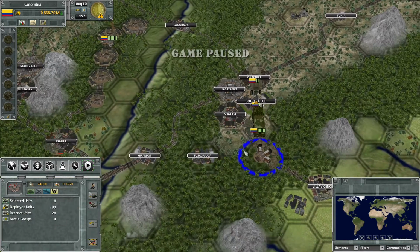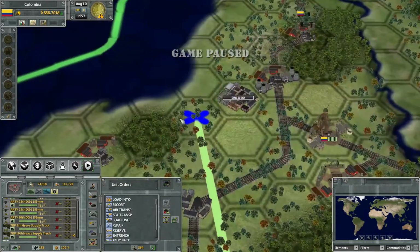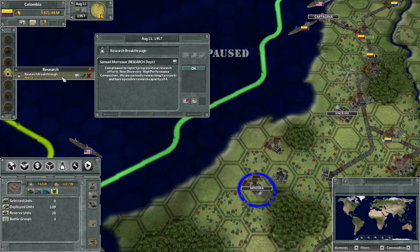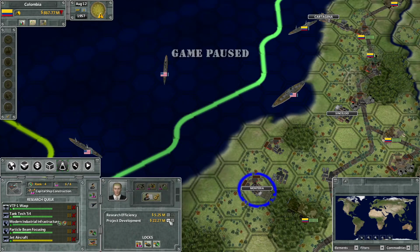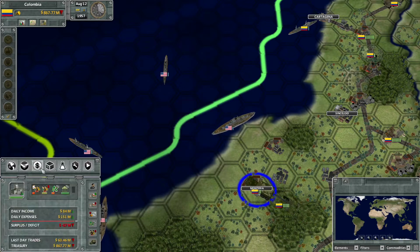But yeah, those troops are moving. Or should be moving. Send you down hereabouts. Research breakthrough, high performance composites. Right, so the infrastructure is actually going to be the next one in the research queue. Okay, that's going to get costly. Yeah, 20 million. I don't think we can afford spending quite that much, but I think 20 million in total, maybe. I'll have a look.